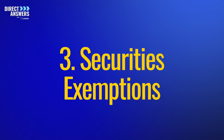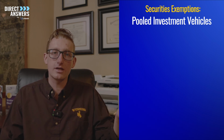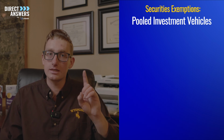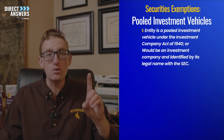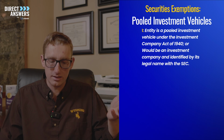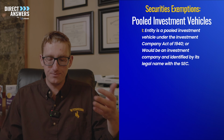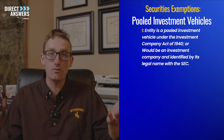The third grouping of exempt entities relates to securities, or any entity that's registered with the Securities and Exchange Commission. And the first type of exemption here is for pooled investment vehicles. And there's a few things that need to be met before you can meet this exemption. The first is that the entity must be a pooled investment vehicle under the Investment Company Act of 1940, or it would be an investment company and identified by its legal name with the SEC.